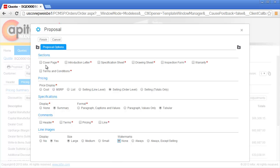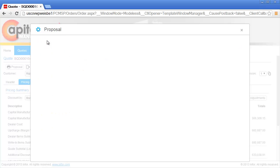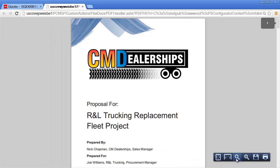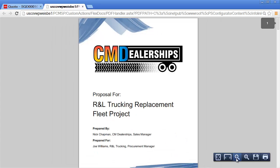He has several options which allow him to tailor the proposal to the individual needs of any opportunity. Nick decides to include all sections in the proposal package since this is the initial response to the request for quote. He also decides to use the manufacturer's suggested retail price as a baseline for future negotiations if necessary. Infor Product Configuration Management automatically generates compelling and tailored proposal packages.